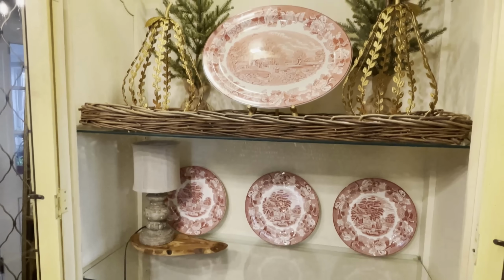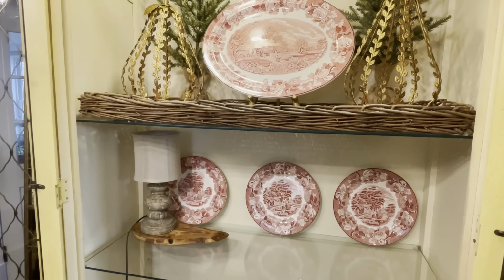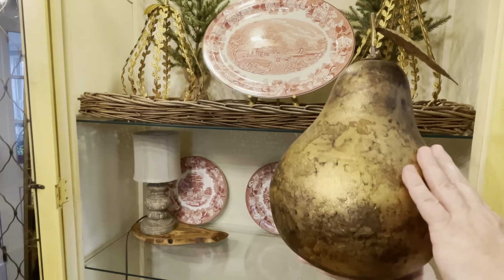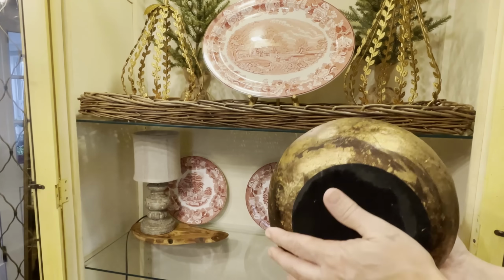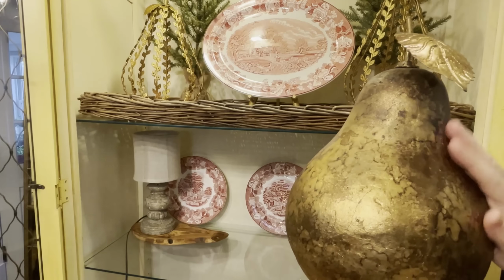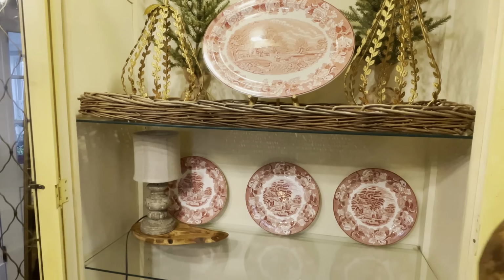I can never tire of this gorgeous red transferware. I love all red transferware. I love the reds and the greens and the blues. But looking at these plates, I decided that I needed to give things a little bit more depth. But first, I'm going to add in this luscious golden pear that I just recently found off of Facebook Marketplace. And the party said that she purchased it at Z Galleries.